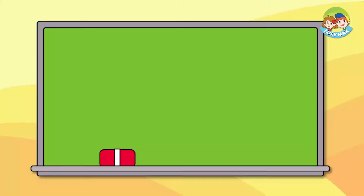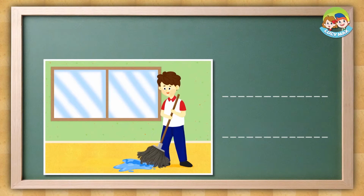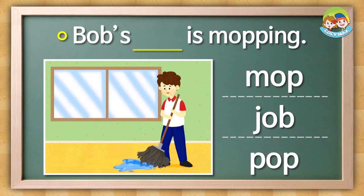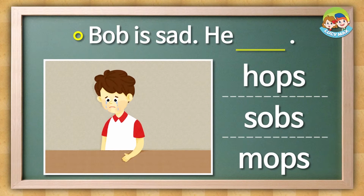For the next test, find the right words for the blanks. First, look at the picture and then choose the word for the blank. Are you ready? Look at the picture and choose the word for the blank. Bob's blank is mopping. Is it mop, job, or pop? The answer is this. Bob is sad. He blank. Is it hops, sobs, or mops?